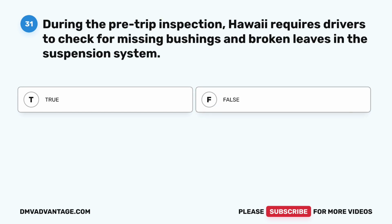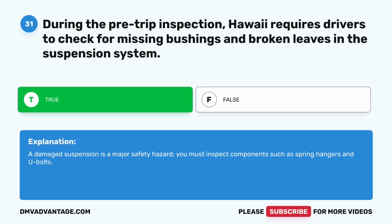Question 31. During the pre-trip inspection, Hawaii requires drivers to check for missing bushings and broken leaves in the suspension system. True or false? True. A damaged suspension is a major safety hazard. You must inspect components such as spring hangers and U-bolts.